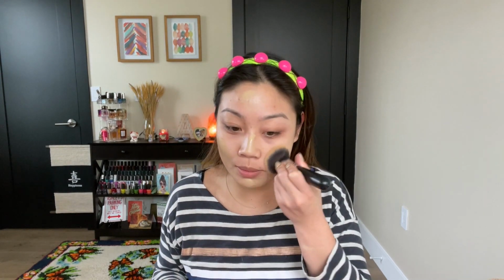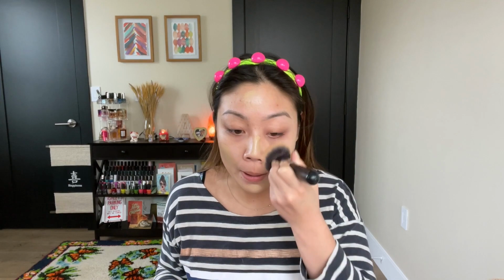And you can see this is actually, oh my God, a perfect color match. This is why you go in store sometimes, people, because you can't just rely on your prior knowledge. 9 times out of 10, it works because you're like, oh, my medium with this. But sometimes, depending on the brand, they kind of skew it a little bit.